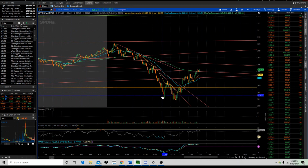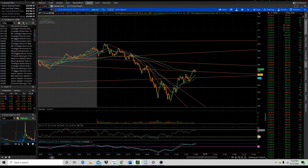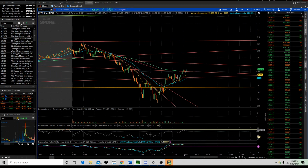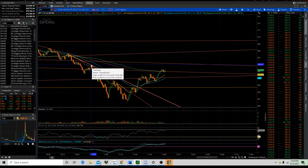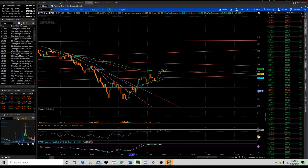We got inside the yellow zone that we talked about. And once it got in there, it wanted to rip back up. And then once again, it's a really interesting day today. If you zoom in, you can see we kept back testing this descending trend line, right? Break there, back test, back test, back test. These lines create different pivots along the way.